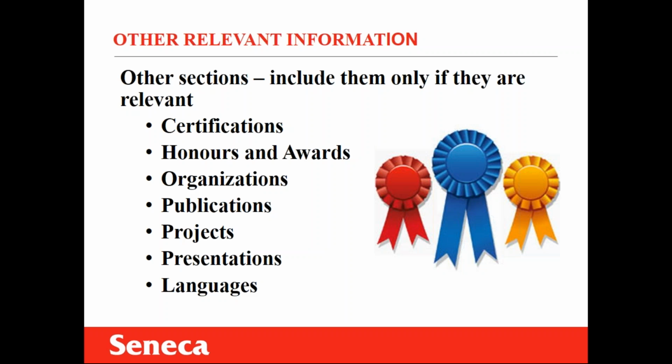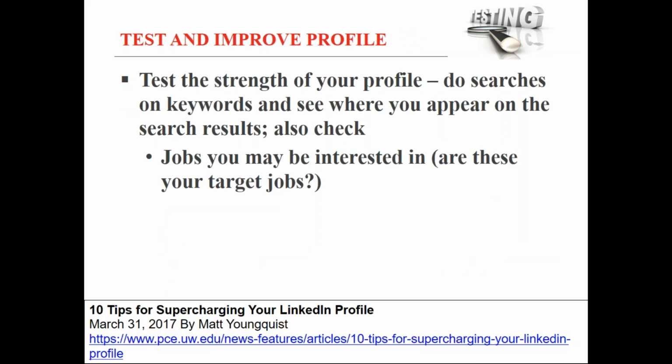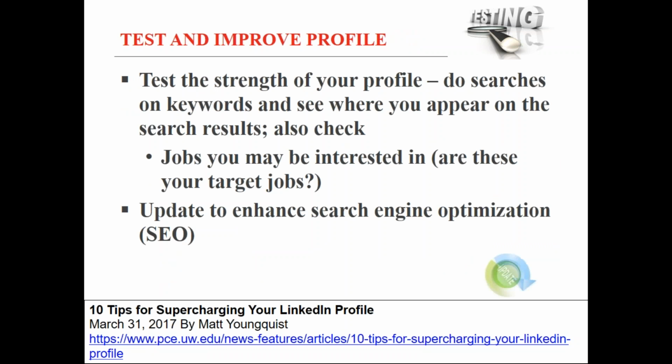One thing about presentations or publications is, if you work for a company, say I create 10 presentations for Seneca College, I will not be able to put them here because they don't belong to me. Just be careful when you do things like that. Know whether it's your personal publication or something that belongs to your organization, current or former.